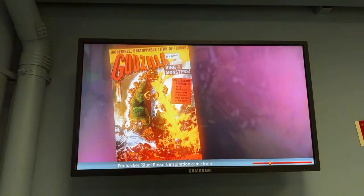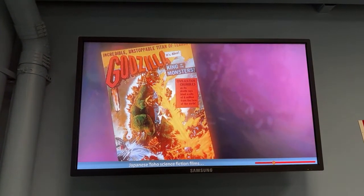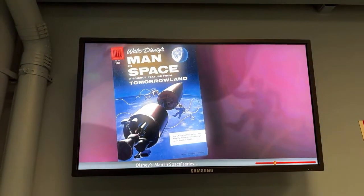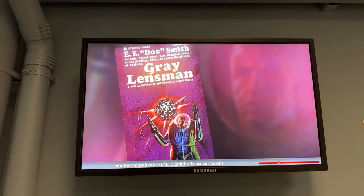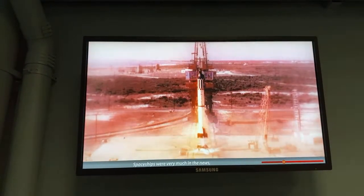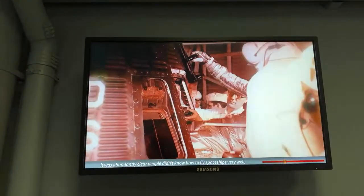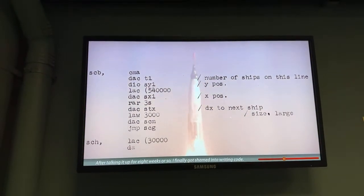For hacker slug Russell, inspiration came from Japanese Toho science fiction films, Disney's Man in Space series, and the smooth prose of E.E. Smith's Lensman novels. I started talking up the idea of having a spaceship training. Spaceships were very much in the news. It was abundantly clear that people didn't know how to fly spaceships very well. And eventually, the critical chorus at the Model Railroad Club and elsewhere said, "That's a great idea, why don't you do it?" After talking it up for 8 weeks or so, I finally got shamed into writing code.